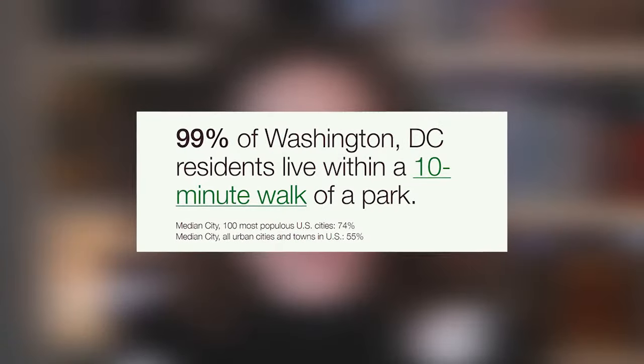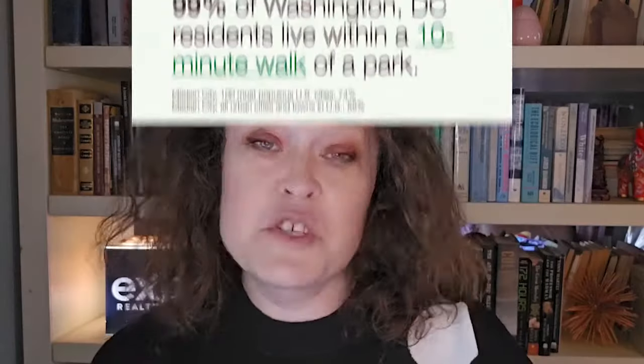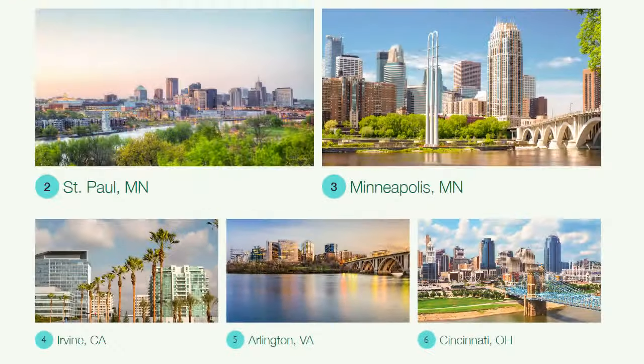Now for the recreation scene in Northwest DC. This is one thing that stands out and speaks for itself for sure. 99% of Washington DC residents live within a 10-minute walk of a park, which makes DC the number one city in the United States, according to ParkScore. Now, if trails are more your speed, there are many great trails through DC, as well as many bike lanes through the city, with many more planned in years to come.